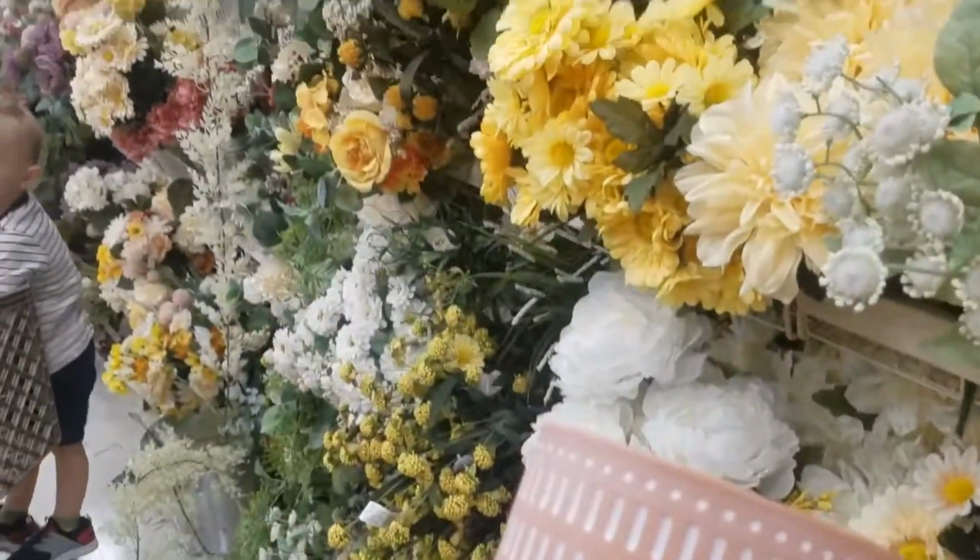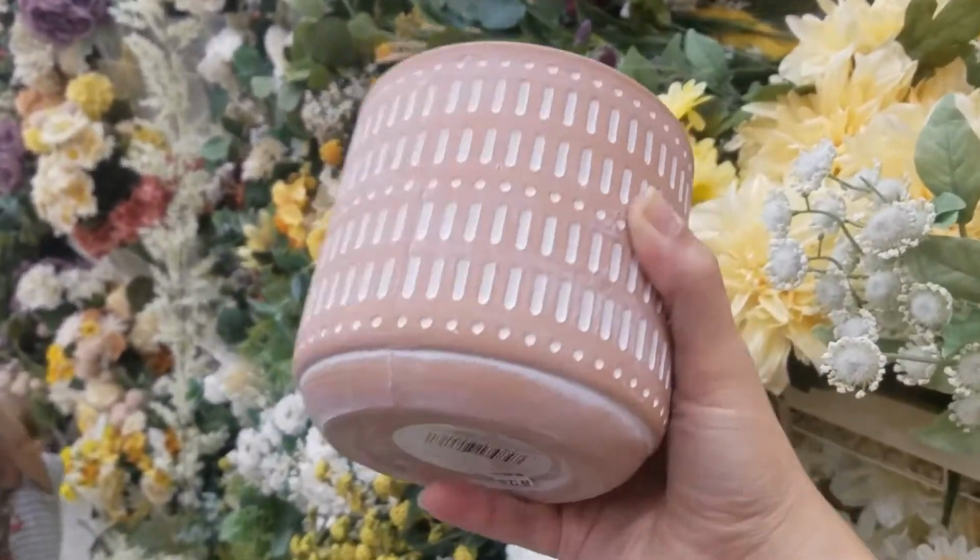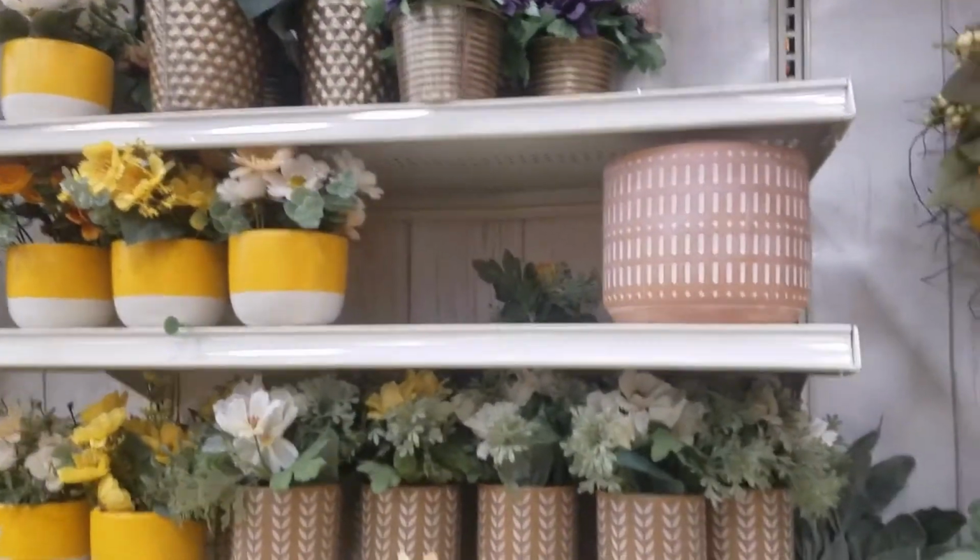So all of their fall floral is 40% off, and look at this pot. $8, 40% off. They've got lots of other cute ones too.